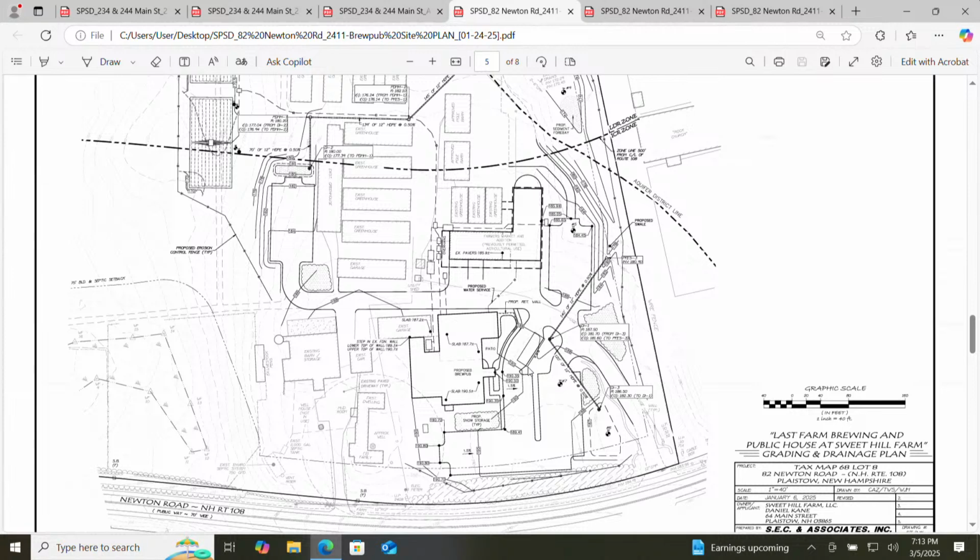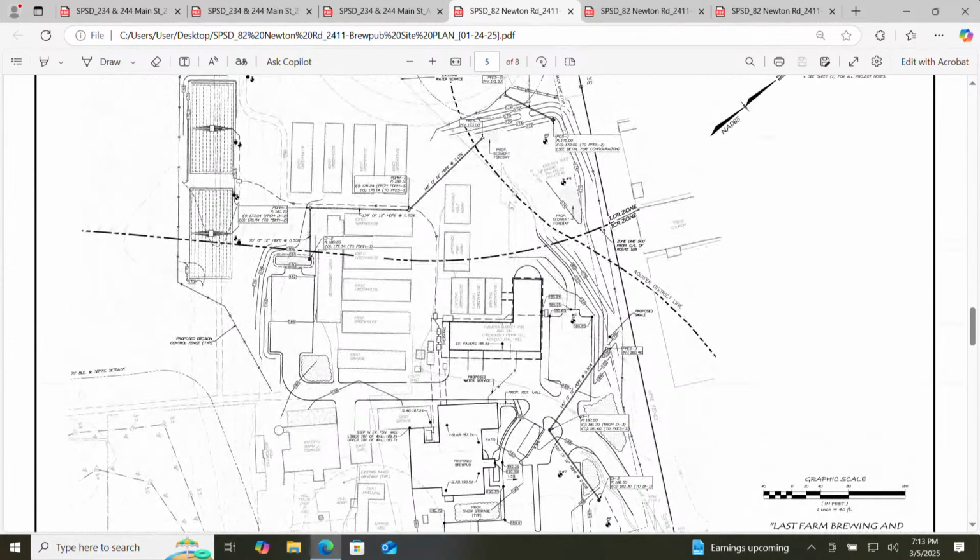From there, the flows will be directed by a series of stormwater structures or piping to a large stormwater basin located west of the farm stand near the northerly property line for final treatment. It could be here. Erosion control will be placed throughout and maintained during the construction process. All disturbed areas will be loamed and seeded and stabilized.